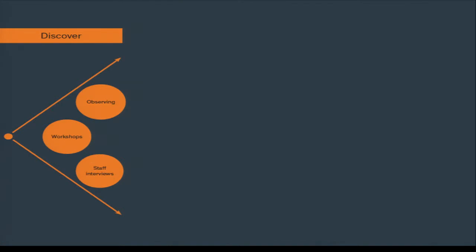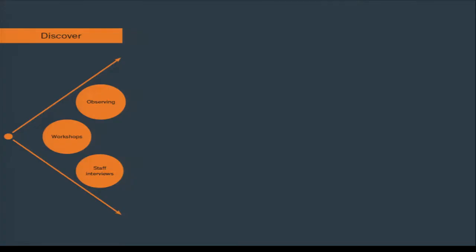This concludes the discover stage of the process. Through this stage, the design council had to define the problem and define a brief for designers. In order to do that, they carried out extensive research, including observations and user interviews, to better understand the problem. The phase also included a workshop to review the findings and create a brief that could be shared with designers.